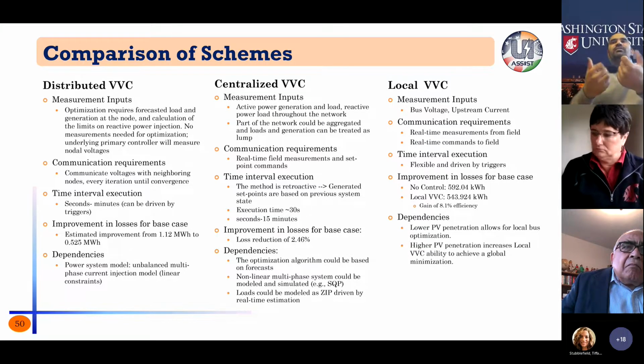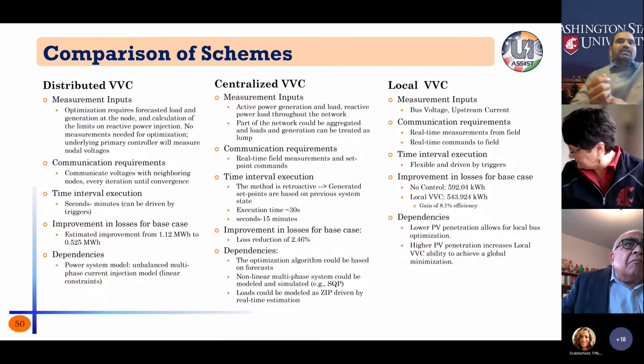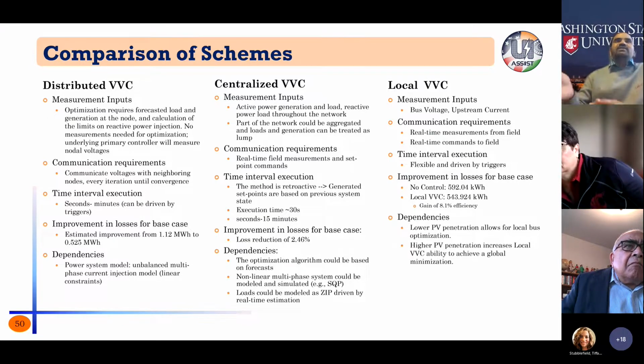Then we come up with a comparison of how exactly each algorithm is providing an improvement compared to one another. Again, there is a different way to measure the losses in each scheme, so just to let you know why there is a significant difference between the algorithms.